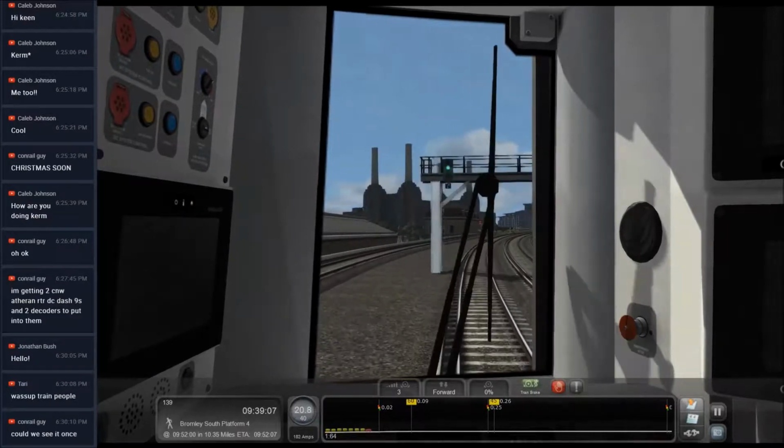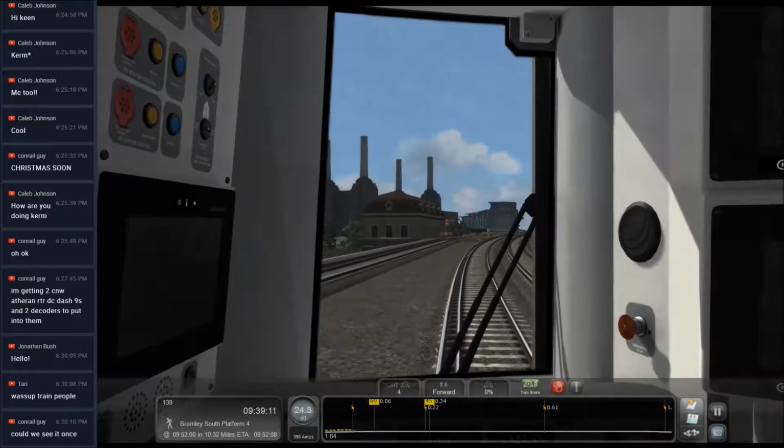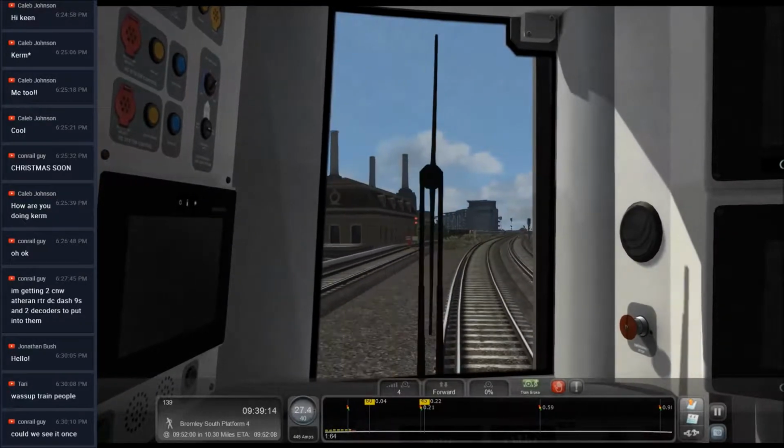Staying under that 20. There we go. We have a 40, and off we go. Let's get that speed up. I think full power!